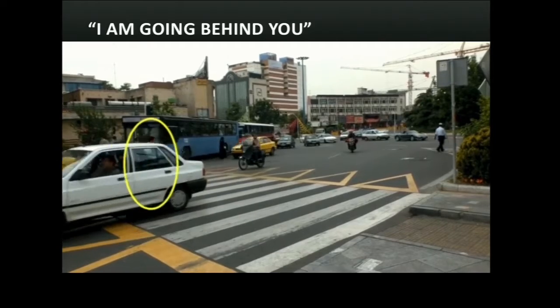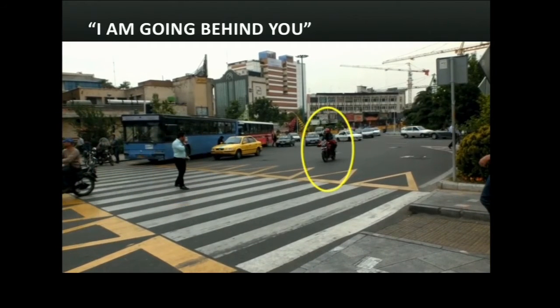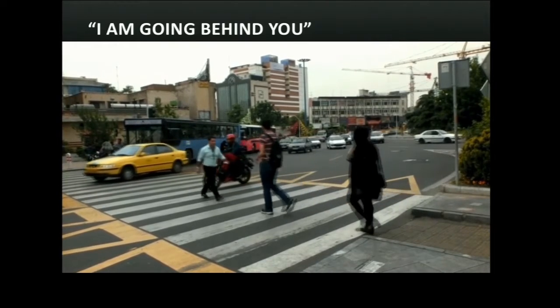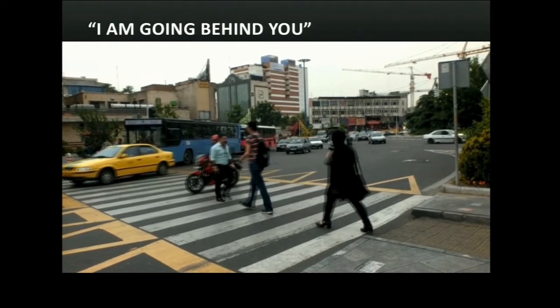Now, underpinning this is also the human ability to then renegotiate the passing contract and adjust. So as you watch here, he paused, stopped, and then the problem was very quickly resolved again.